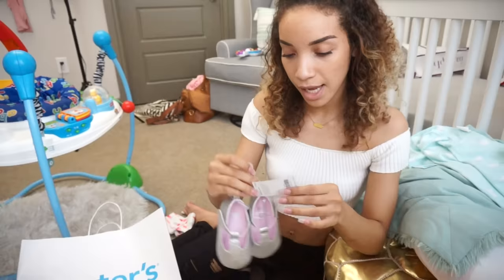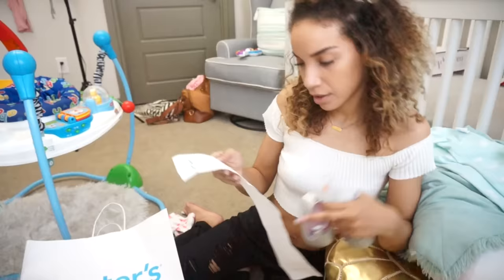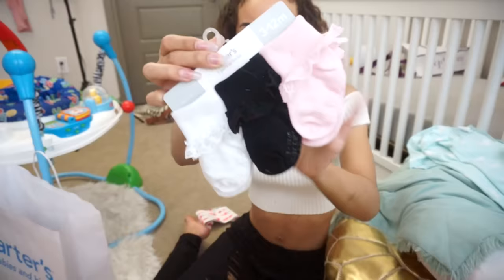And I think the pricing on here is a little bit, where'd my receipt go? These came out to be $12 and the flip-flops came out to be $5. Then I just got a 3-pack of socks, white, black, and pink. These ones have the little ankle ruffles on it, which she has not had before. These are in 3 to 12 months size.